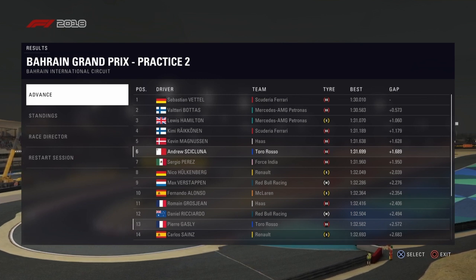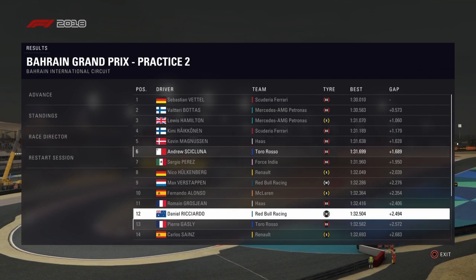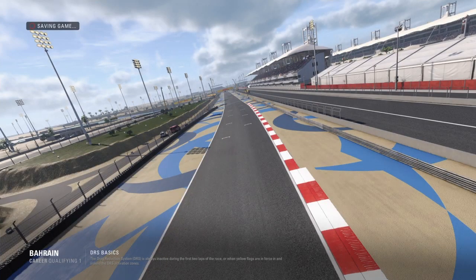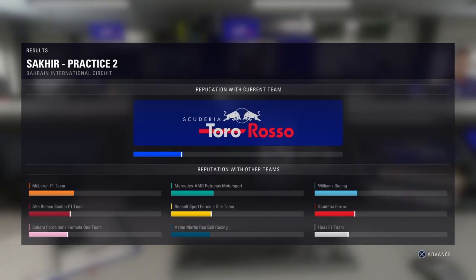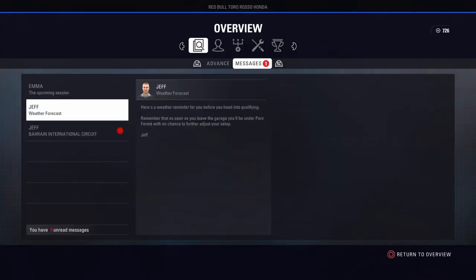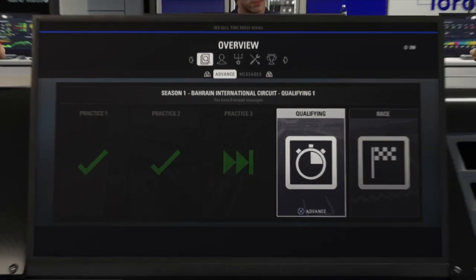7 places in front of our teammate, down in 13th. Sebastian Vettel as well, ending that session in first. Second session in a row, finishing first. But now it's going to be qualifying, and we're gonna hope at least to get into Q2. I would be really happy with that one. But let's go to qualifying.